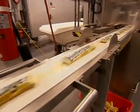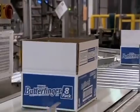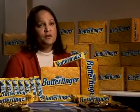Butterfinger is very popular, not just today, but it has been for years. People have really enjoyed the unique, one-of-a-kind taste of Butterfinger. They've shared it with their friends, with their children through the generations.